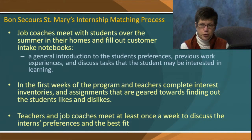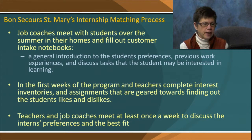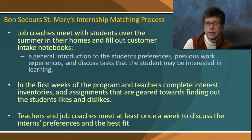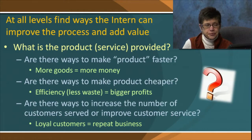In the first couple weeks, or the orientation time, the teachers complete interest inventories, vocational profiles, etc., so that they can find out more about the students' likes, dislikes, skills, aptitudes, etc. And the teachers and job coach meet every single week to discuss their preferences and what is the best fit in that organization. Again, these are 2 ways that our HAS teams are looking at ways to match interns to internships.